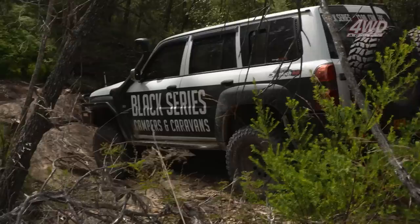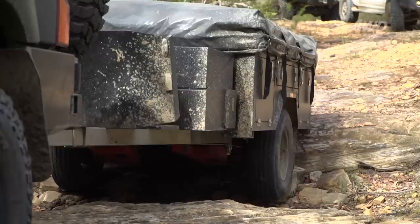Of course, Nick's got to be a little more concerned with the drawbar of the trailer, but they're built tough and they can survive a little bit of scraping. Righto, Lee's seen exactly what could happen here. He's going to take it slow and controlled. Yeah, nicely driven. That's good. Thank you very much.